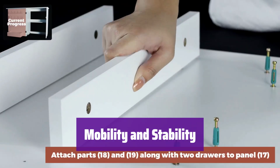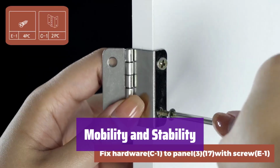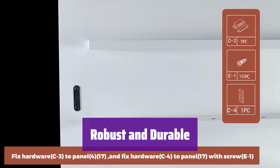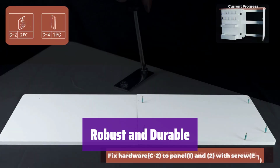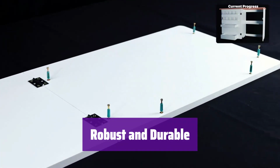Move it around effortlessly with its 5 casters. Lock the wheel securely when you find the perfect spot. It's stable and ready for your next project. Made from high-quality materials, it's built to last. The sturdy construction and secure locks ensure stability and durability. You can count on it for years to come.